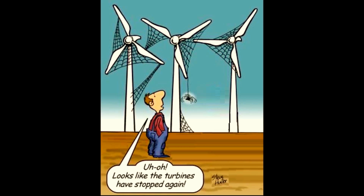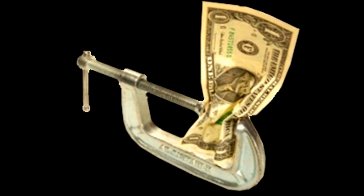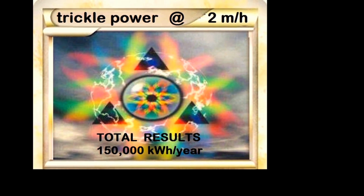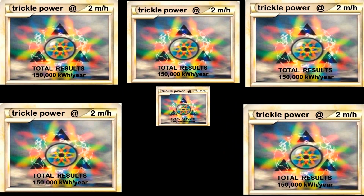Standalone turbines come to a dead stop at speeds below 5 miles per hour. Over a year, that trickle effect amounts to a lot more energy than could ever be squeezed out of those old technology turbines. About 150,000 kilowatt hours per year will come out of a basic wind juicer installation. You multiply that for a wider installation, for example on a large supermarket, multiply that by 6 to 10 times.